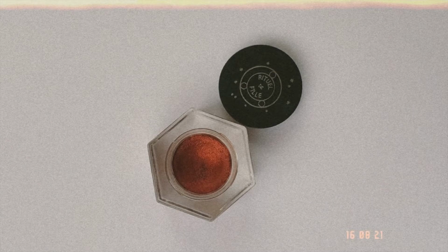Okay, up next, I have the Rituel de Fille. I'm butchering that name. This is the Ashen Umber Eye Soot.